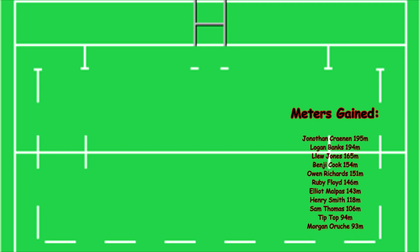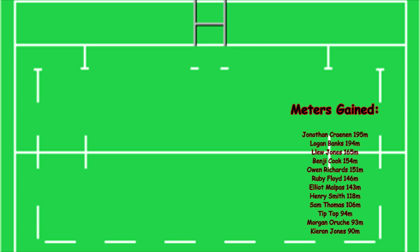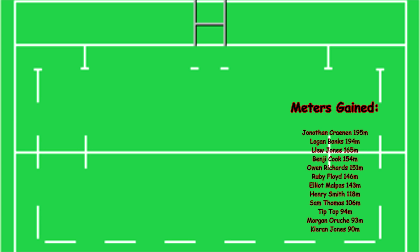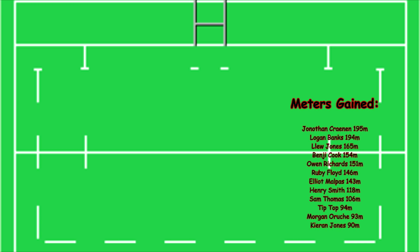You should be able to see the full list here as we go through them as well. Lou Jones sits third on the tally with 165. Benji Cook in fourth, 154. Owen Richards sits behind them with 151, just a couple of metres back. And then we have Ruby Floyd. He scored a lot of tries, but his metre gain is only way down in 6th position. So that's Ruby Floyd with 146 metres.